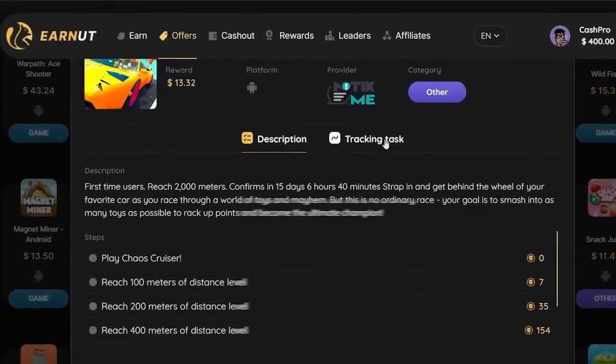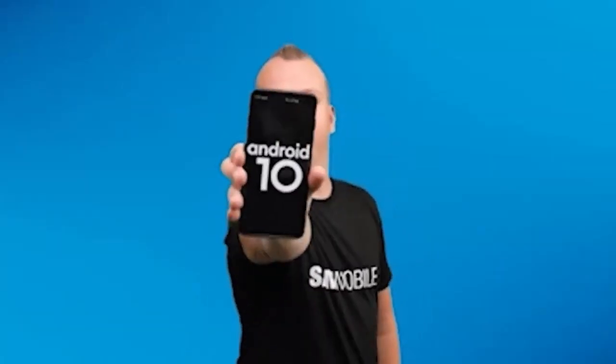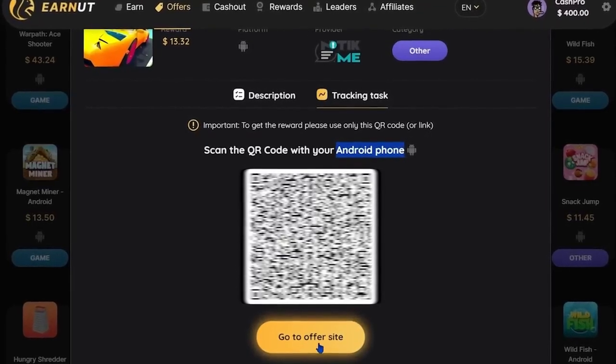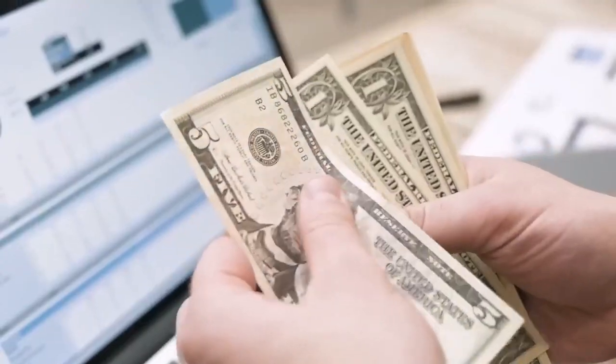Now to install this game, you just need to click Tracking Task, and from here you can scan this QR code with your Android device to install it, or you can log in to your Earnut account on your Android device, and then click on this Go to Offer Site button, and you can download the game from Google Play Store. Then just start playing the game and earn money playing it.